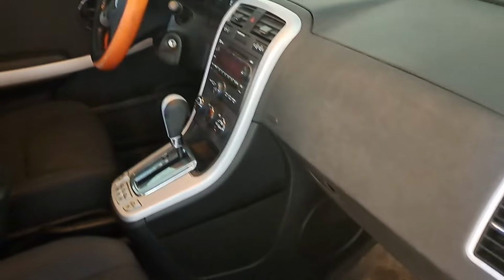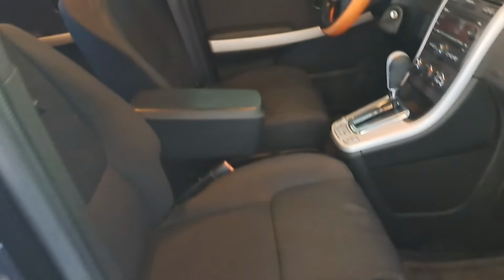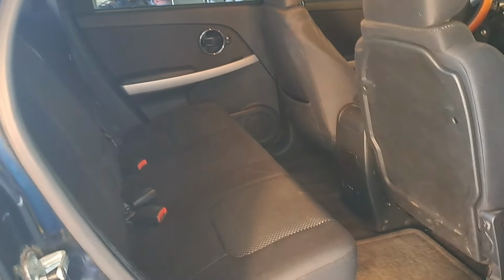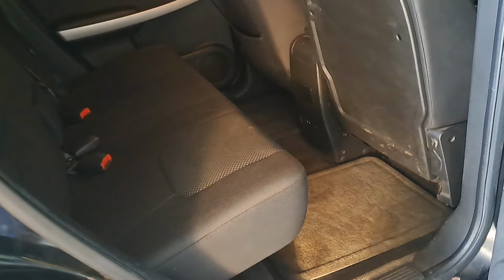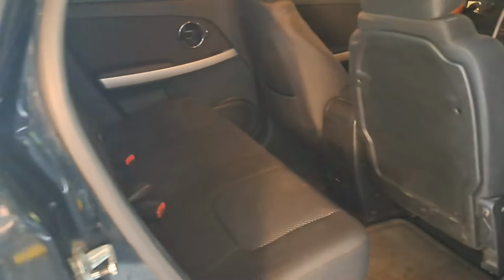It's a nice little car for being a Chevy Equinox equivalent. Not bad. There, it turned out really nice. This is a nice car. So, that's a Pontiac Torrent. Never heard of it before, ever.